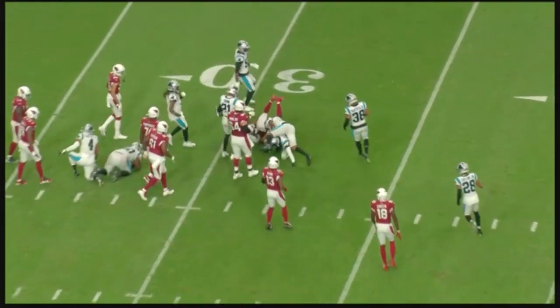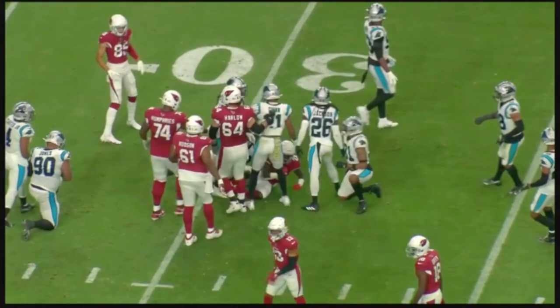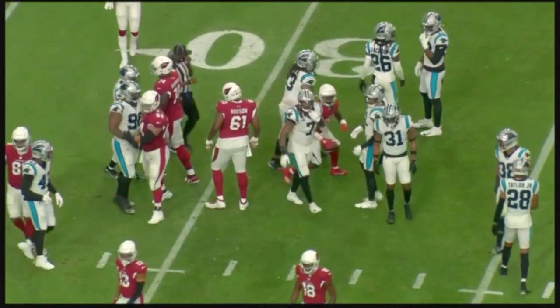But you'll see that Shaq brought it. He was like, hey, man, look, he's going to talk to Jeremy. He's reaching out, talking to him. Like, hey, look, I took on that block so you can make the play, man. Make the play next time, man. You good? Dapped him up.